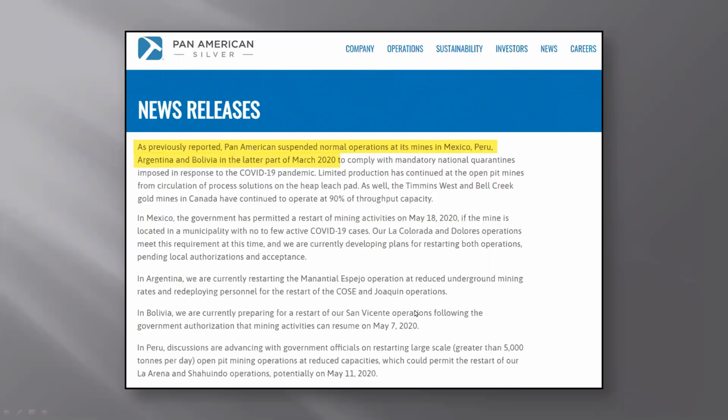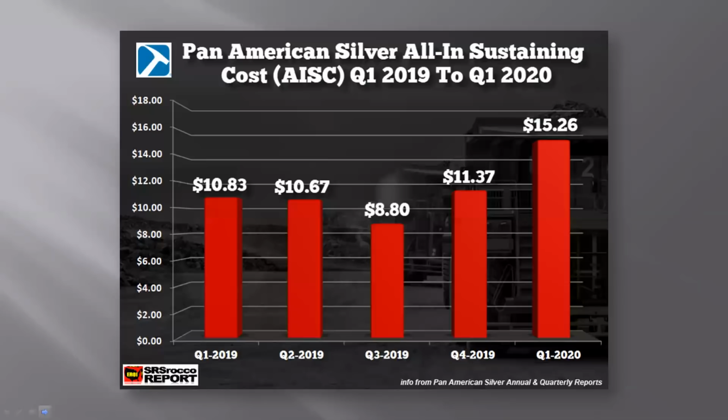But I believe we're going to see at least a month and a half of Pan American Silver production taken offline. And that's almost half. And it's going to be the same with other silver miners. So the silver supply in the second quarter is going to be much lower globally.